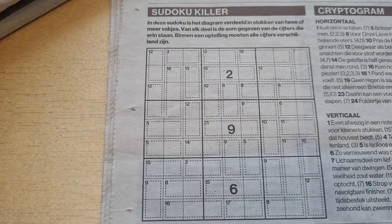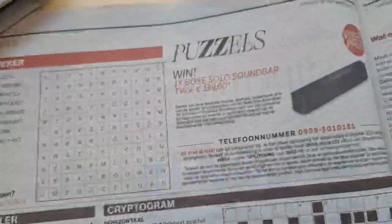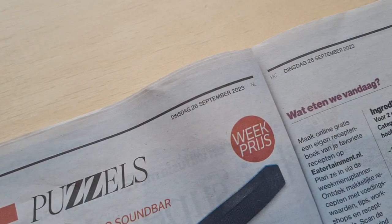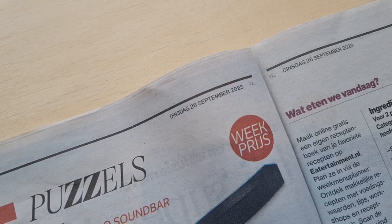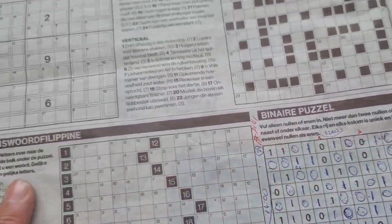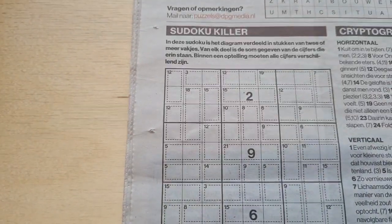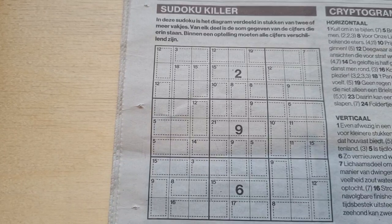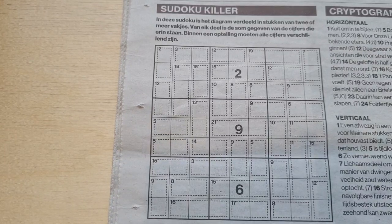The second regular puzzle is a killer Sudoku in today's newspaper on Tuesday. Yes, it's Tuesday, September the 26th, 2023, and I've already solved one puzzle, the binary puzzle. So I will continue with this one, the killer Sudoku, in this newspaper. By the way, we also have an additional one with 7 extra puzzles. 4 of them I will solve in the evening.